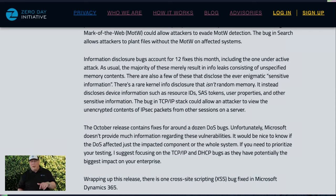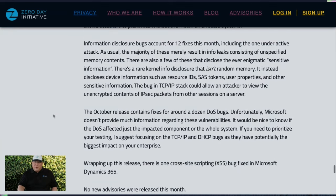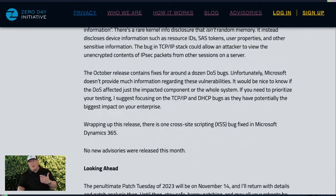The other one is in TCP/IP, which would allow an attacker to see unencrypted contents of IPsec packets. That's kind of cool too. So definitely check out those bugs and make sure you patch them. A bunch of DoS bugs, but nothing super exciting other than the DoS is in TCP/IP and DHCP. Those could make you have a bad day if you get hit with those, I suppose, but that's about it. And that pretty much wraps up the month.